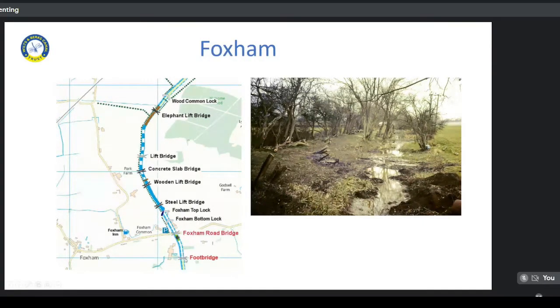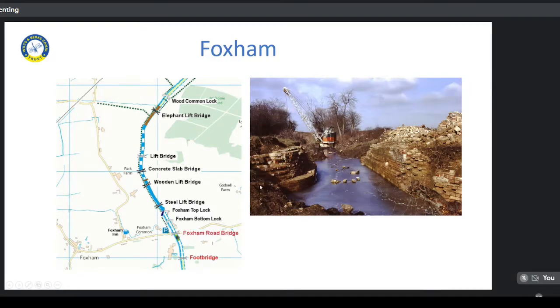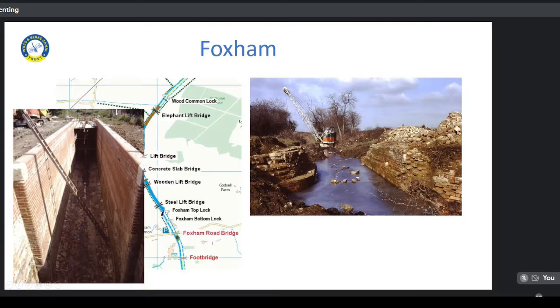The Foxham to Stanley on the main line is about 4 miles of lock-free canal, and then you get to Stanley. This is Foxham again in the 1980s, cleared and ready to be dredged. At that time, lots of the volunteers worked on dredging the canal, and they also rebuilt 2 lift bridges and a lock. We rebuilt Foxham top lock.